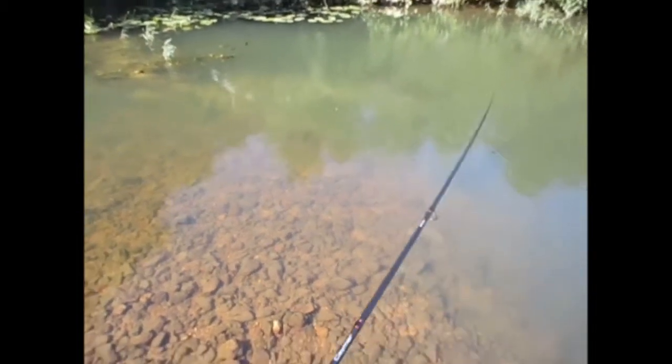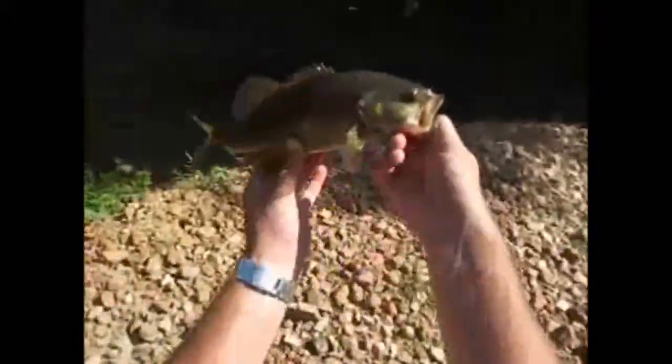Oh my, there we go, big smallmouth. Oh yes, yes. Oh, sorry buddy, I'm so sorry. Oh, that was fun seeing him attack that thing, guys. That was sweet.